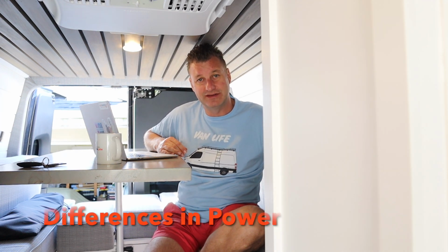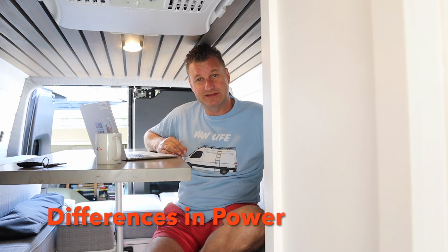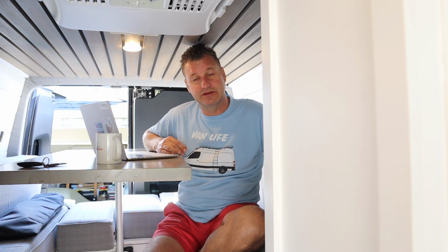And the main reason for that is in Europe when you go camping, and that's one of the biggest things to be sure about or to take into consideration, in Europe you get 6 amps, and if you're lucky you get 10 in a campground. In the US it's 30 amps or it's 50 amps. So you've got to take that into consideration. Standard camper vans over there most likely don't have air conditioning.